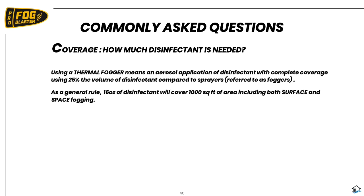Well, using a thermal fogger means you have an aerosol application of disinfectant with complete coverage. And taking the numbers from the agricultural industry, you're going to use something like 25% less the volume of disinfectant compared to sprayers, which are often referred to as foggers, but they're not.